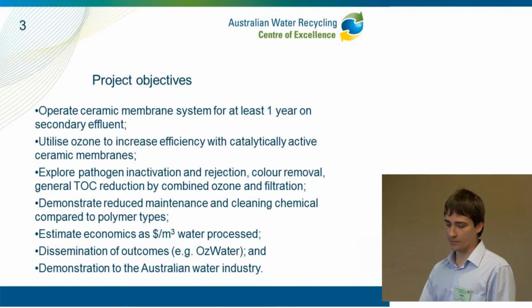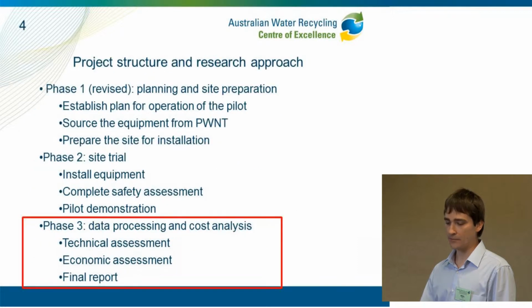And at the bottom of all of this, we wanted to find out essentially what the whole thing costs in the context of water recycling, and if there are actually cost advantages over conventional technologies. And because it's a research project, we want to disseminate all the outcomes and receive feedback, and of course demonstrate the technology to the Australian water industry for them to consider further.